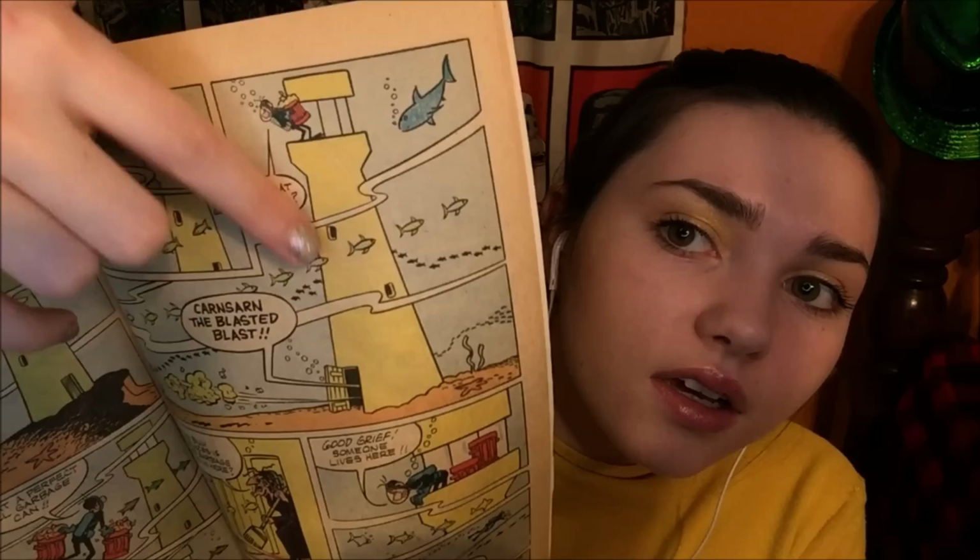Boy, Sarge will be proud of me. Wait, what the? He sees the door in the lighthouse blast open. And there's a witch in there, and she says, how in Billy Blue Blazes is all this garbage washing in here? Good grief, someone lives here. I'd better get out of here.